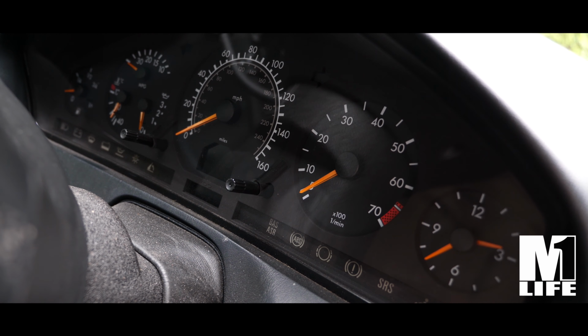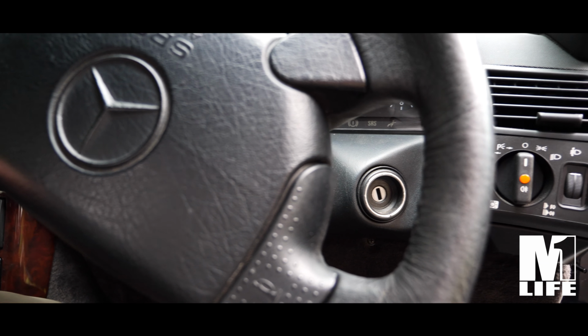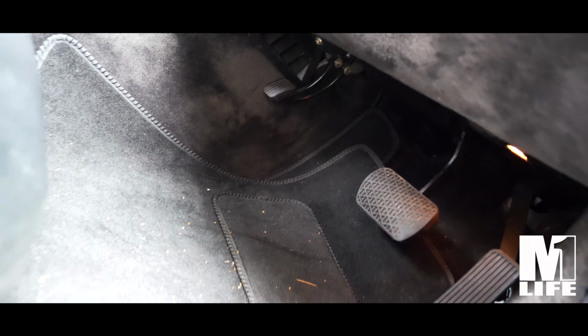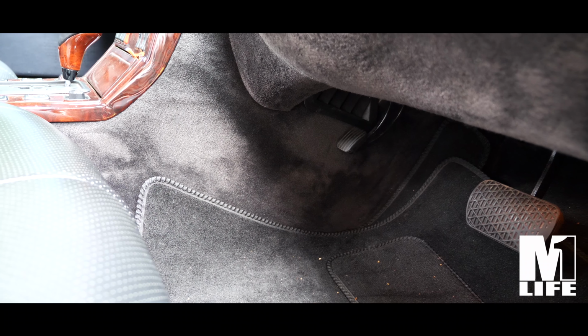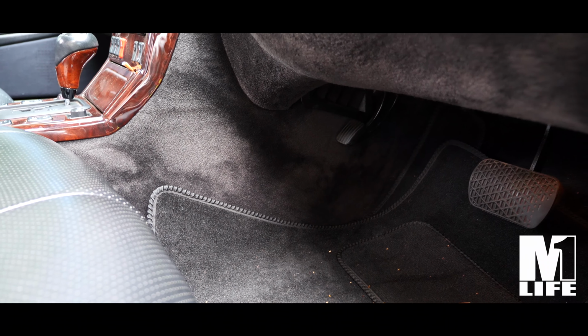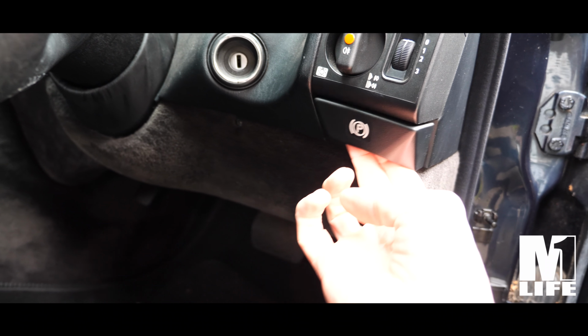Oh yeah, another interesting thing about this, and I've never really had an automatic car myself, so I wasn't actually aware of this, but if I go down there, yeah, that's it. Can you see that there? That is actually the handbrake. So you push that down with your foot to put the handbrake on, and then there's the handbrake release there.